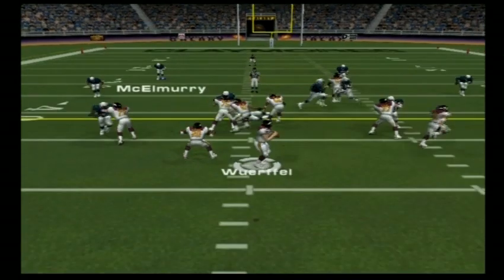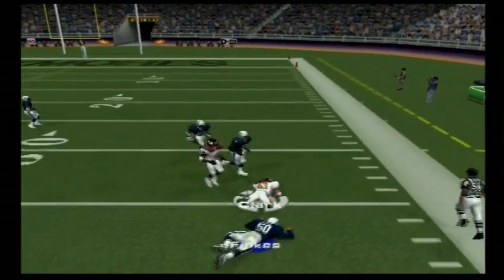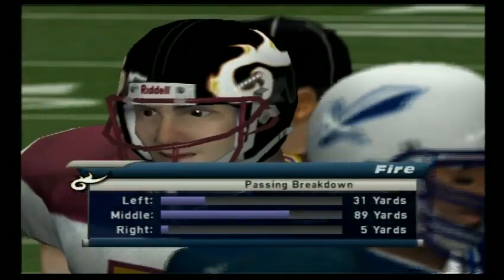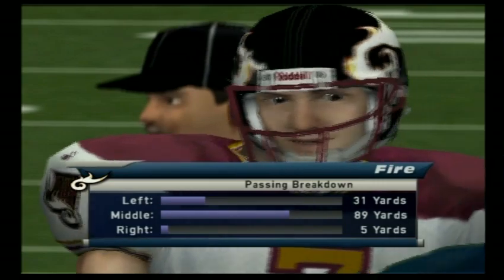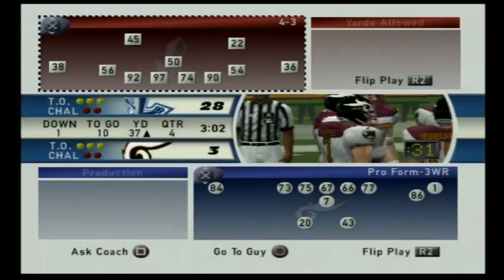They'll go from the I formation. Werfel throws right. Pass complete. Number 50 with the takedown at the 37. A little dump off for the first down there. That's almost like a run play where you just need a little bit of yardage and you get it any way you can.